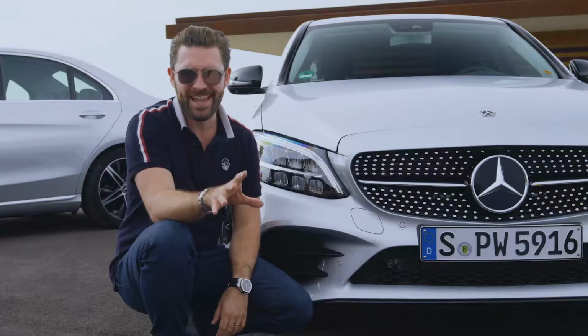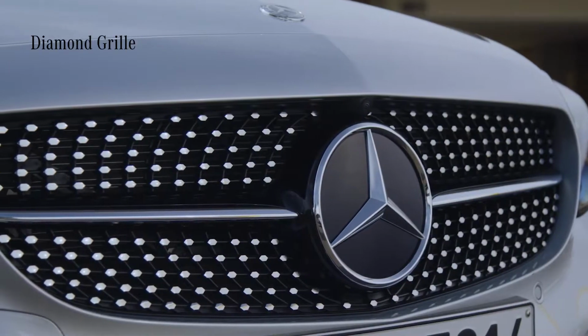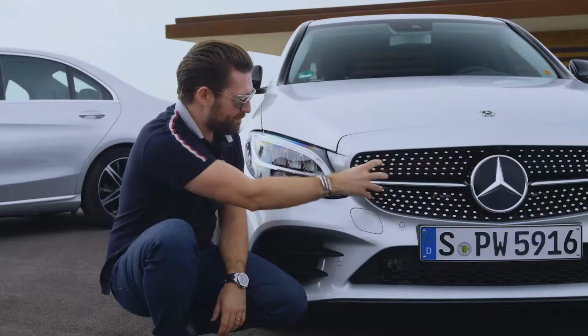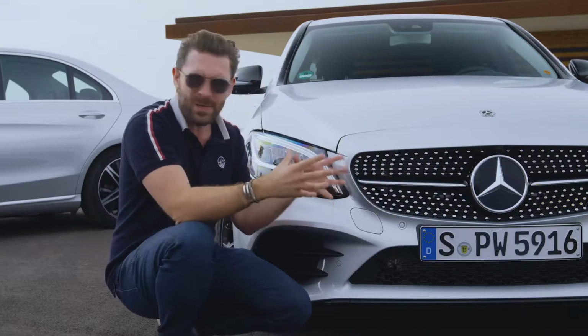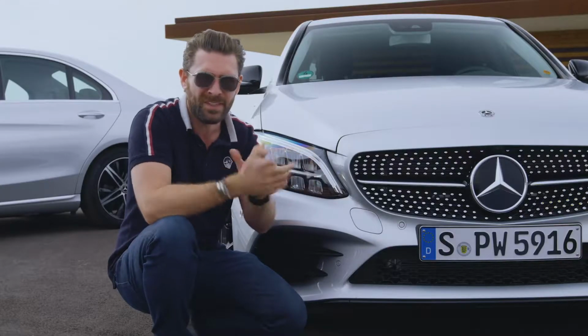Now the first thing that hits you when you see the front of this car is the diamond grille. Now there's hundreds of these chrome tipped pins on the front of the car, which actually when you get up close to it has such an impact, and it's very intricate, packed full of detail.